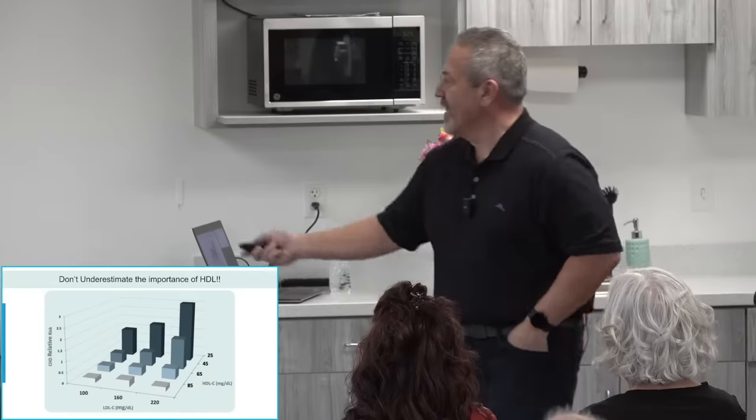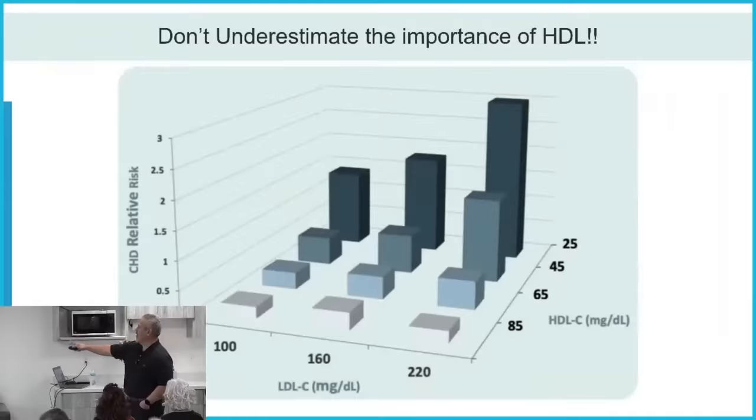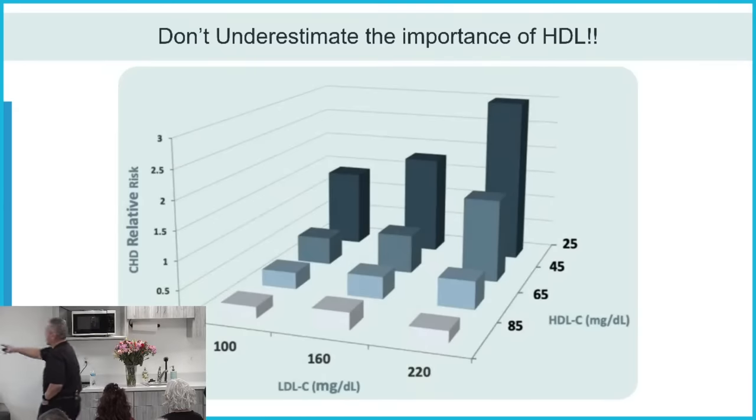Basically, this is crazy, but the line in the front, I wish my pointer would work, shows an LDL cholesterol going from 100 to 220. The goal is less than 100 generally. But if you're in that back row in the back corner, over here, I'll be the pointer, back there, you're in bad shape. This is the worst row to be, that big, huge, tall one. That's having an HDL cholesterol of 25.